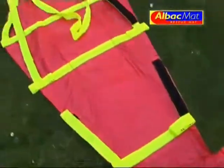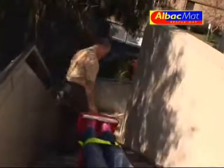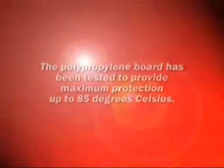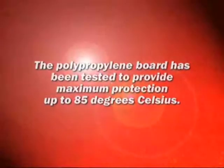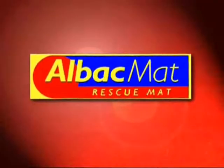The unique patented LBAC mat has been finalised over a lengthy period to ensure its suitability in all types of situations and is manufactured from materials which have been chosen for their practicality and ability to provide longer protection from fire and heat. The polypropylene board has been tested to provide maximum protection up to 85 degrees Celsius. The following instructions highlight the easy-to-use system required to evacuate patients quickly.